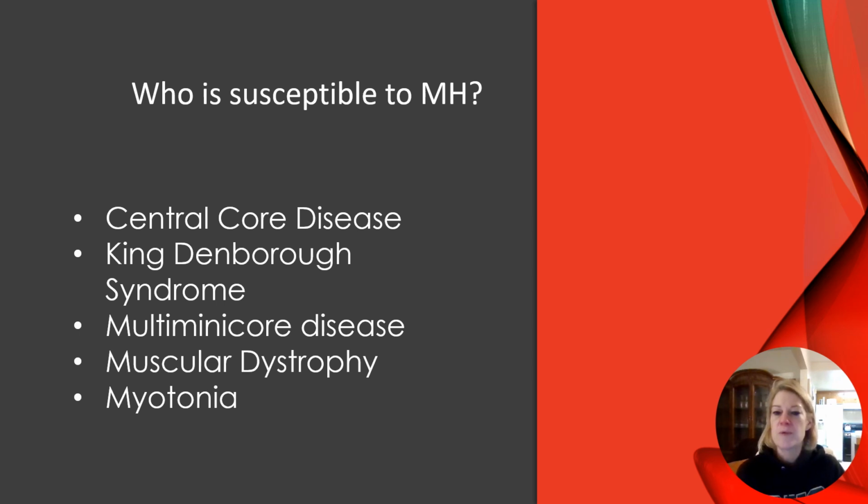So we know that people who are susceptible to MH have genes that are changed or different in some way. And some of the disease processes that people might have that might contribute to having this gene that makes them susceptible to MH are central core disease. Central core disease is a disease that affects skeletal muscles. When you have central core disease, you can have weakness that ranges from almost imperceptible to very, very severe.